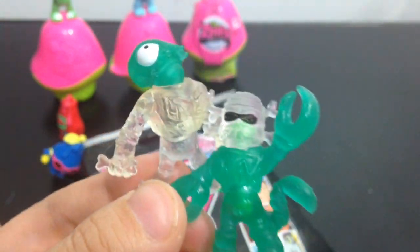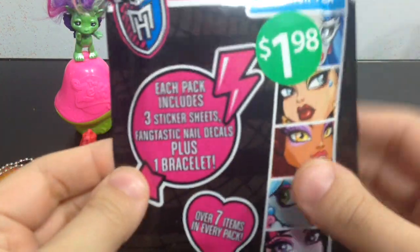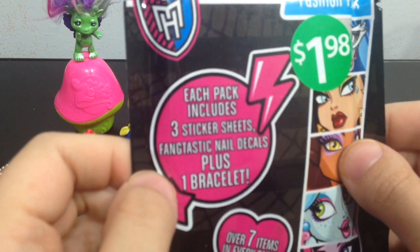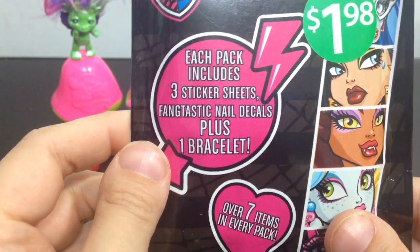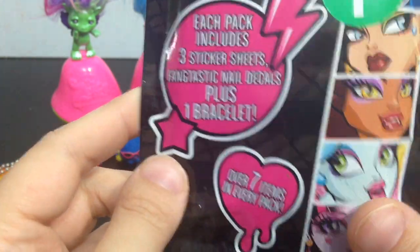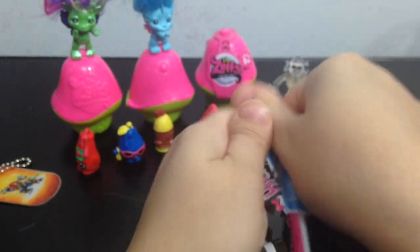So yeah, pretty awesome. Okay, so next up, I'm going to open up the Monster High Fashion Pack. This is my first time opening a Monster High Fashion Pack, I believe. Anyway, each pack includes 3 sticker sheets, fantastic nail decals, plus a bracelet. So, here's an example of some of the stuff. I'm really excited to open this and see what's inside. Ooh, this is hard to open even though there's a tab. Everything out.